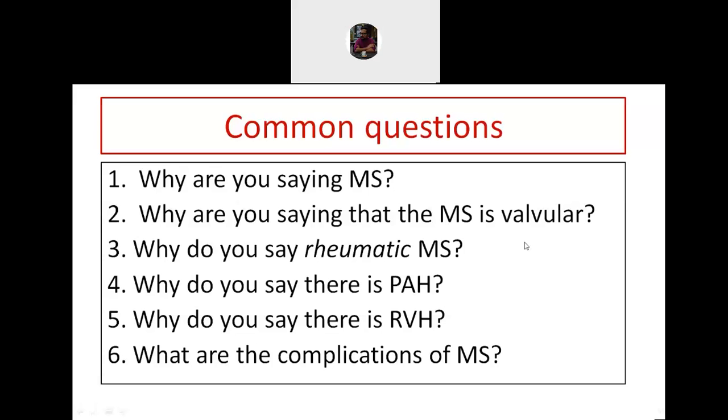You will say on inspection, there was an impulse over the pulmonary area. On palpation, there is palpable P2. And on auscultation, there is a loud P2.